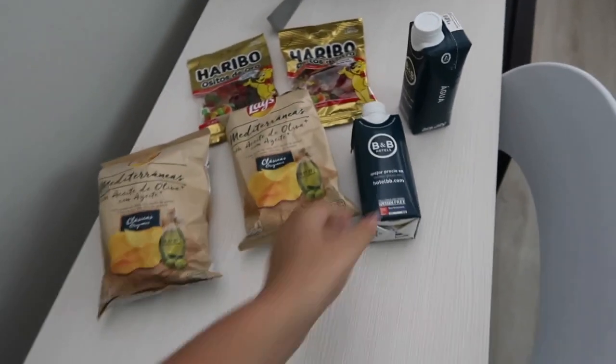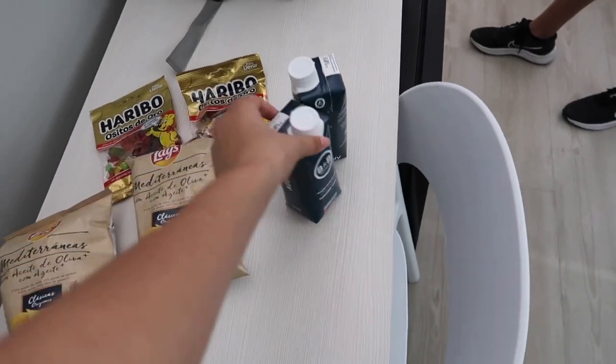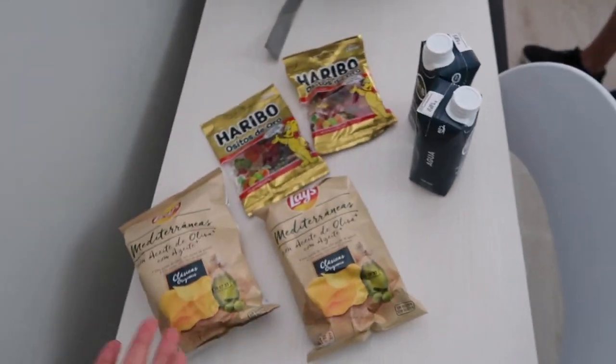But first, a woman just knocked on our door and she gave us these. I don't know why. So we have 3 bottles of water, or like cartons, 2 packets of crisps and 2 packets of sweets. I've never seen anything like that before.